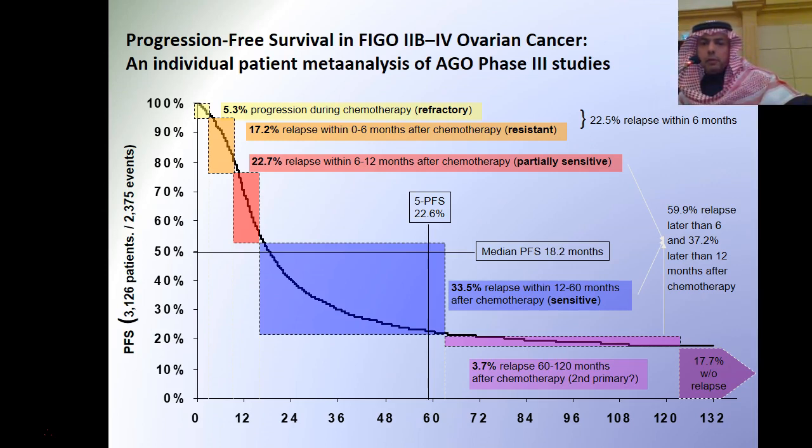The other type is the platinum-sensitive patient, the patient that recurs between 6 to 12 months, and it goes with the platinum-sensitive group, but it's the partial one. These patients usually respond to platinum initially, but later on they will have recurrence again and again until they develop platinum resistance.